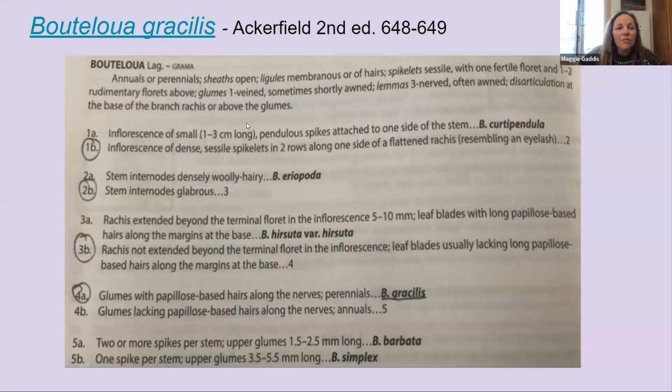So when we look at Bouteloua, is everyone familiar with blue grama, eyelash grass? And we'll take a look at those pictures in a second. So let's look here. So we're at Bouteloua and we're trying to figure out what species it is. In a dichotomous key, there are couplets. So you have to decide either or, yes or no. Always two choices. Dichotomy means making a choice.